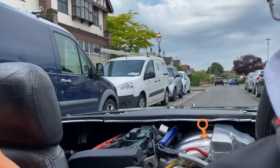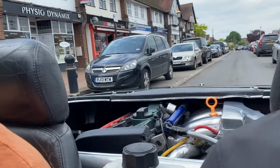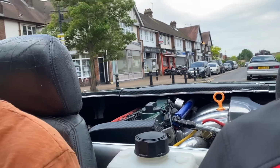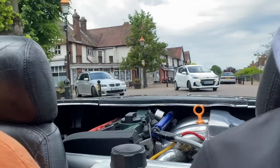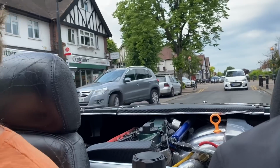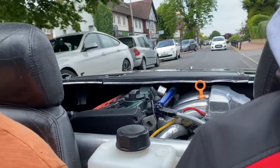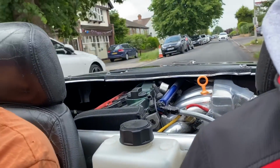Yours isn't road legal though, is it? Yes, mine's road legal. You have to MOT it with just the one engine. You take the engine out, do you? No, just put it in neutral and leave it. How did you get on with the DVLA with it? DVLA don't care. Everybody keeps saying I should have had an IVA, but no, IVA is if you change a certain percentage of the chassis. If you do the massive chassis change, then yeah.